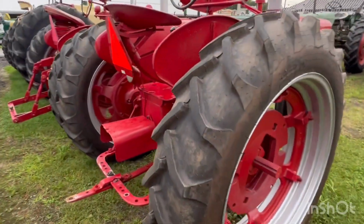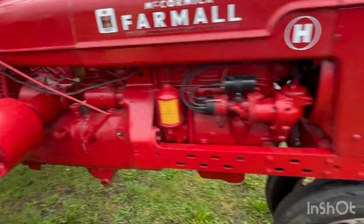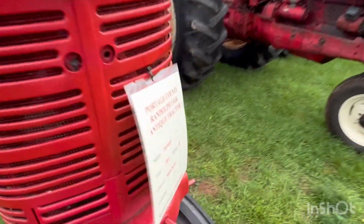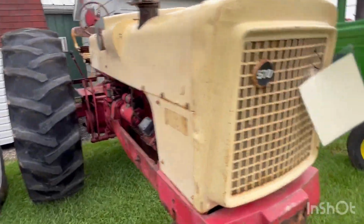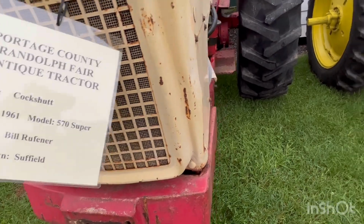I'd love to know. Farmall H, what year is this? It's got the metal belt pulley. Just like, oh, '51. That's cool. Another H. Here's another '51. Cockshutt 570 diesel, row crop. '61. 570 Super, sorry.